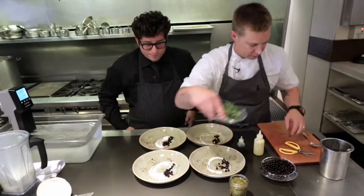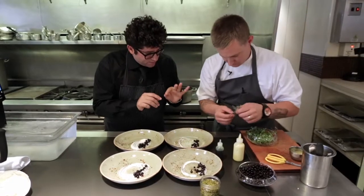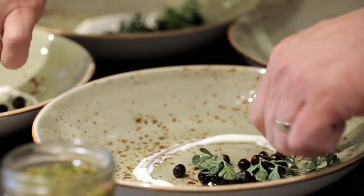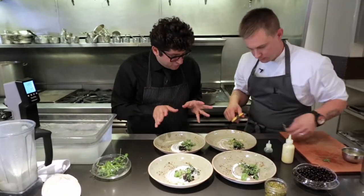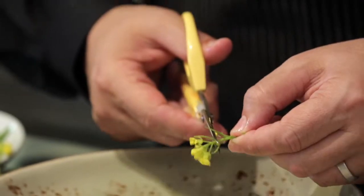We're going to take some of these greens, gently just tossing some of these. And we're going to scatter them. Make it beautiful on the dish. And you can kind of get in there and do some of this. Some mustard flowers. And those are edible. They are edible. I would hope. So these you have to do the scissor. I'll let you clip them. I will clip them and just let them fall into the plate.